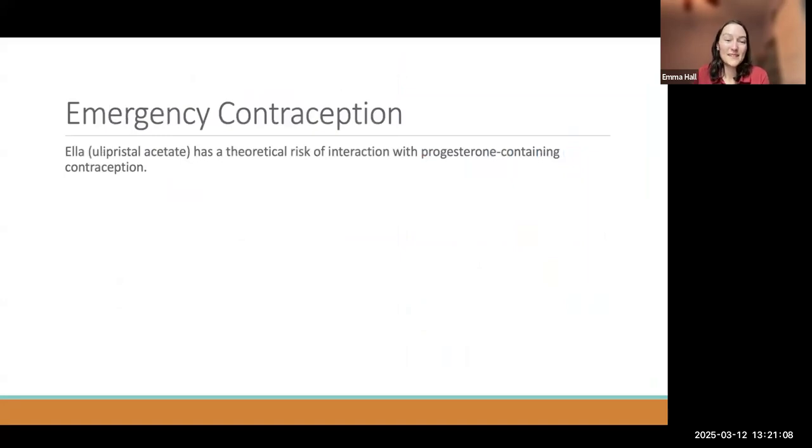And then a couple updates on emergency contraception. So Ella is the prescription, Ulipristal. Plan B is the levonorgestrel one that has been over the counter for a while now. It's nice to be able to give your patients a prescription version if that's something that is covered by their insurance and then is no cost to them. But there's some things to know about the Ella.